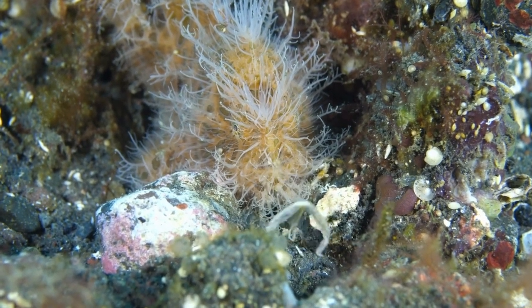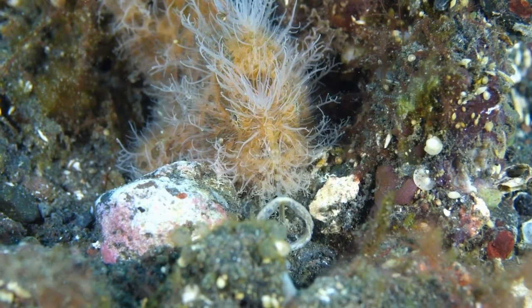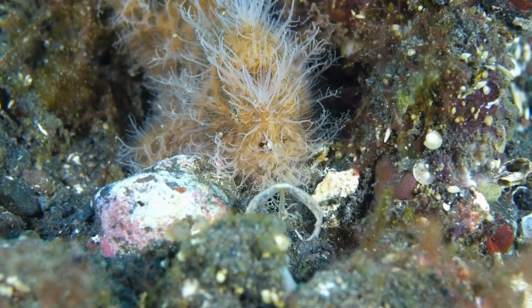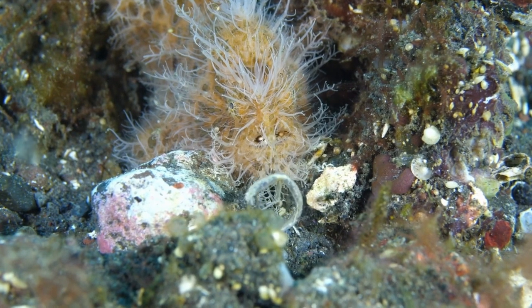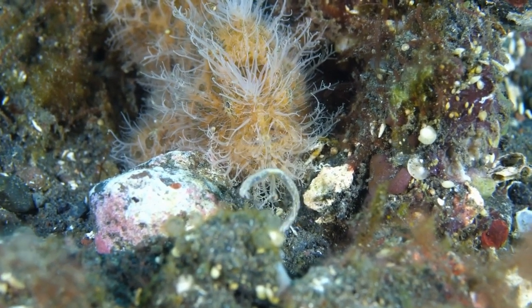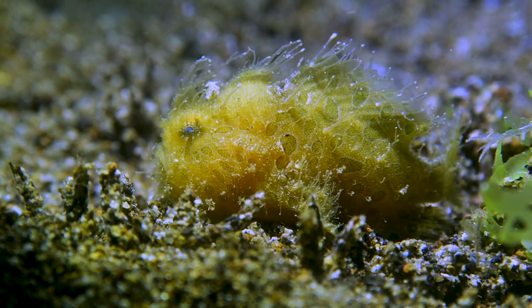The hairy frogfish, also known as the striated frogfish, is a fascinating and unusual creature that can be found in the tropical and subtropical waters around the world. As its name suggests, this fish is covered in numerous hair-like appendages, which help it blend in seamlessly into its surroundings and ambush unsuspecting prey.